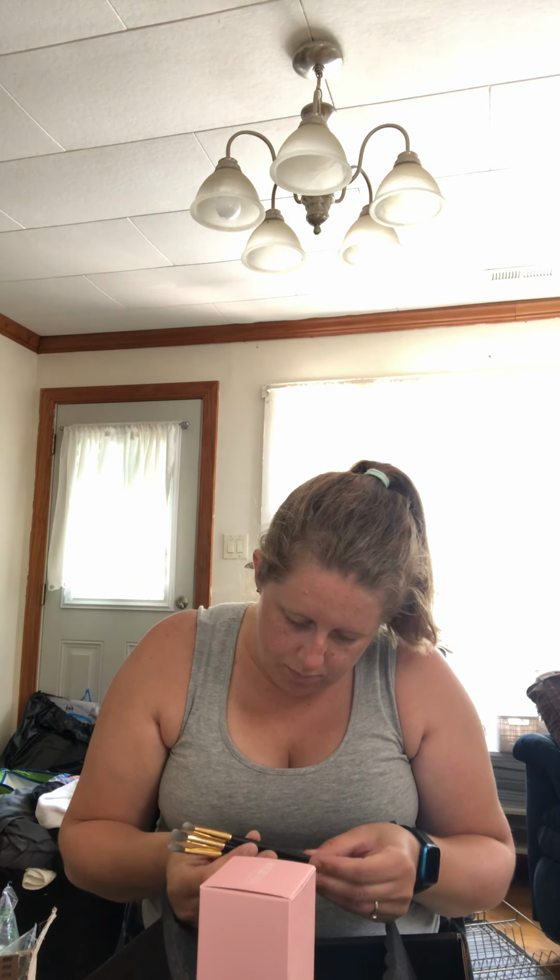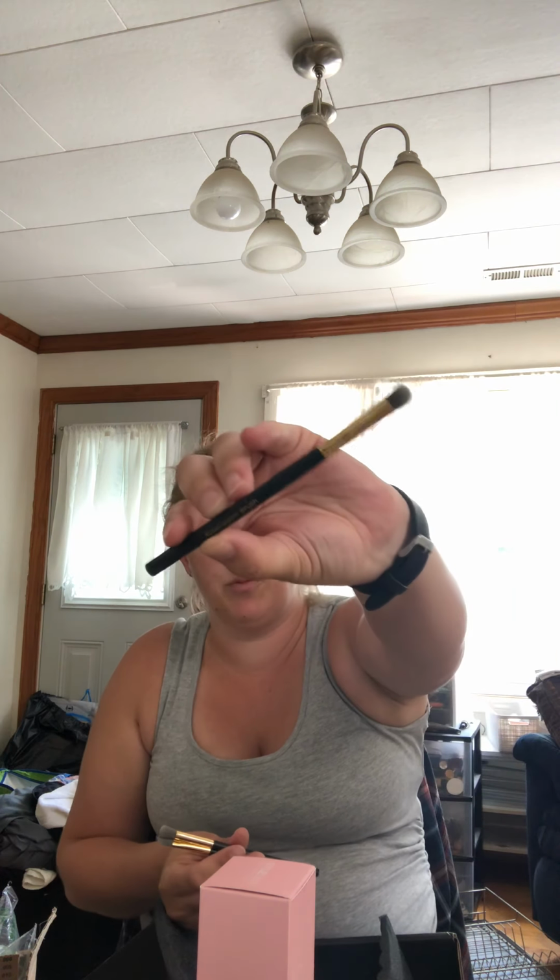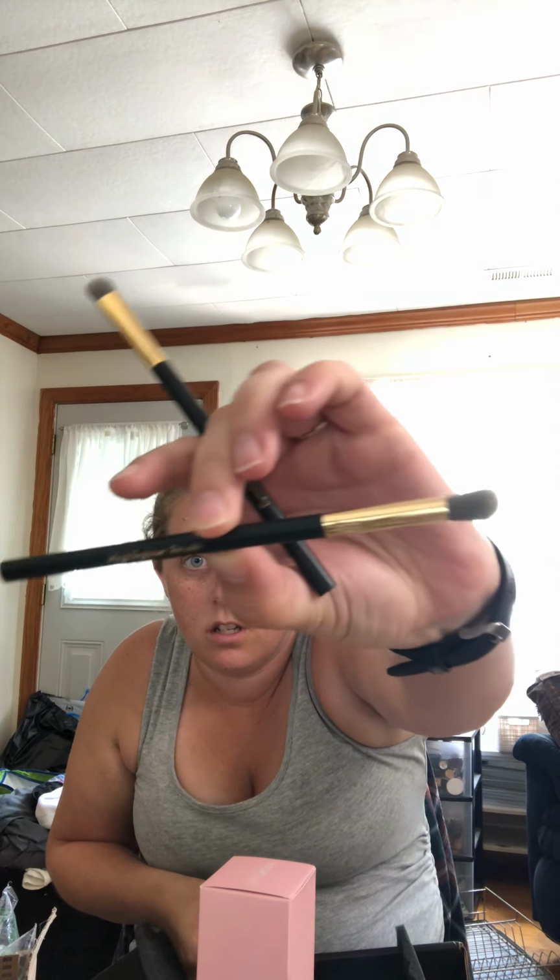So there is a powder brush. This is the powder brush right here. Contour brush. I don't have many of those, so that's nice. Okay, so this is the eyeshadow brush right here. The highlighter brush. And this is the concealer brush. So that's nice. I'm excited.